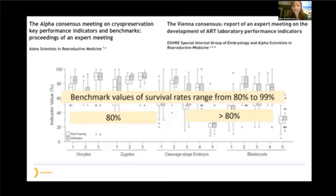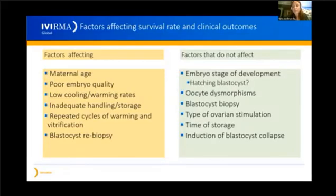So some of the most important ones will be maternal age and also poor embryo quality. But also there are other, let's say, external factors that may affect survival rates of our specimens. Low cooling and warming rates. Everyone knows that if we don't pay attention to the cooling and warming rates, we decrease the survival rates. Inadequate handling and storage conditions is another factor. Also, sometimes we need to repeat cycles of warming and vitrification or do biopsy twice on the embryos because we don't have results at the PGT. So those factors we know for sure will affect the survival rates negatively.